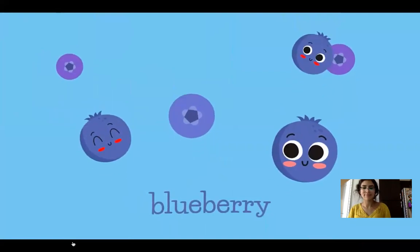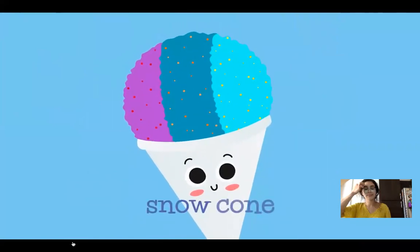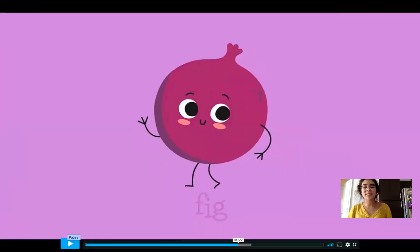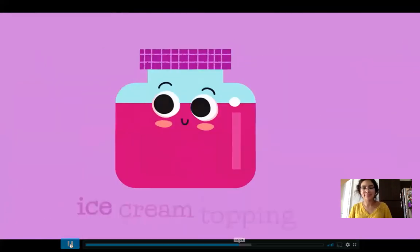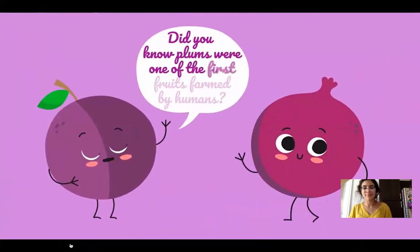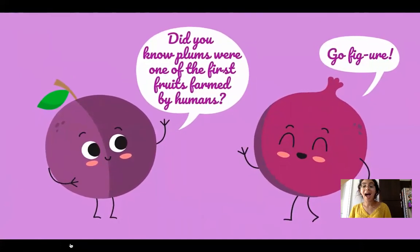Blueberry. Blue raspberry popsicle. Plum. What color is that fig? Is it blue or purple? Blue or purple? Yes, it is purple. Fig. Ice cream topping. Did you know plums were one of the first fruits farmed by humans? Go figure.